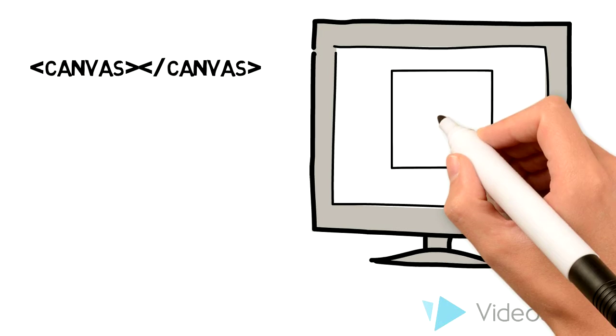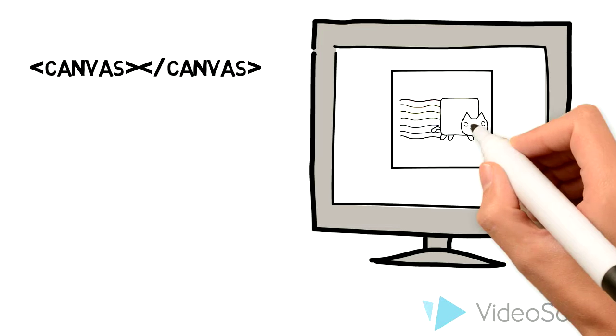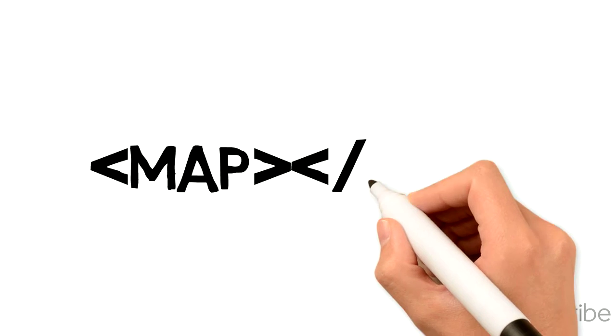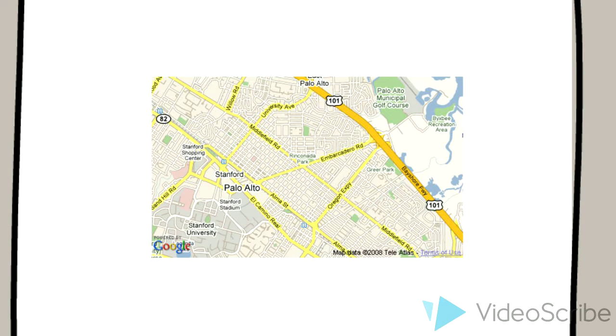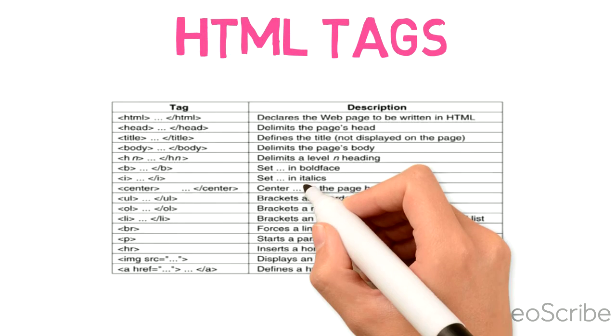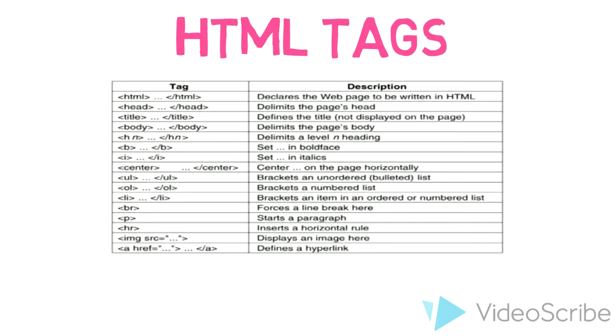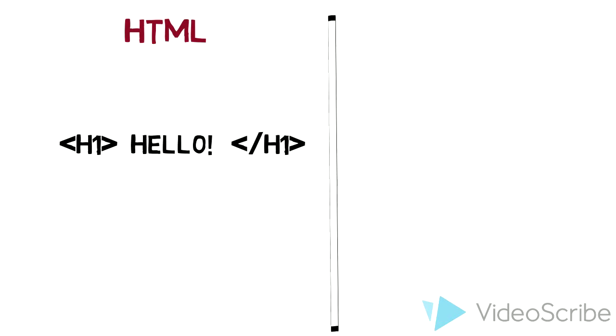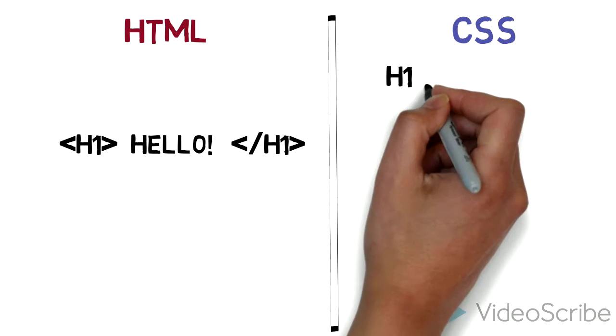Canvas tags make a drawing space on your webpage, much like a paint application. Map tags, like their name suggests, create a map of the specified location on your webpage. Learning HTML is essentially learning about the different tags, how they work alone, and how they can function together to build your website.